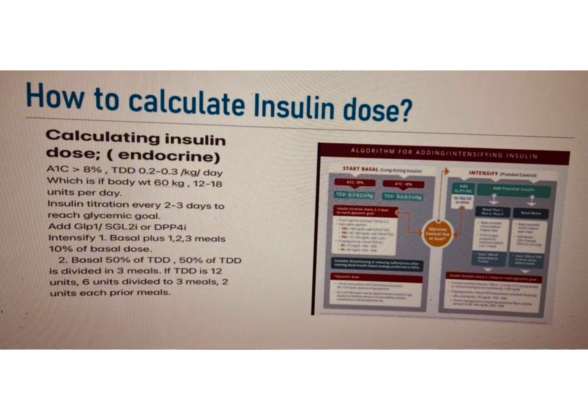For example, if we calculate the total daily dose for a patient as 12 units, 50% is basal, which is 6 units of basal long-acting insulin, and then the other 50% is prandial, divided into 3 meals, which is 6 units, 2 units prior to each meal.